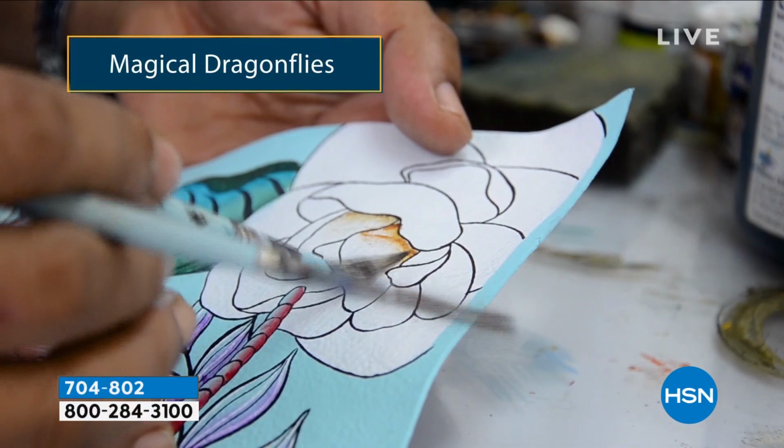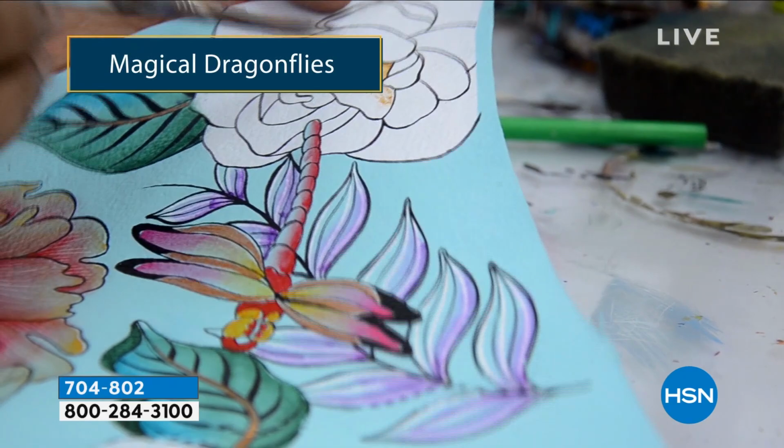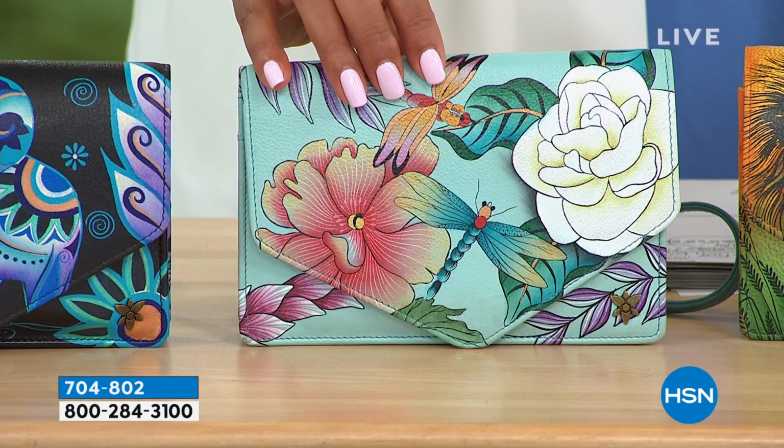And now, in summer, when you're finally getting out and you're actually meeting everybody, you have so many stories to share, right? You're catching up after such a long time. And these bags speak volumes because every single artwork has a story to tell.